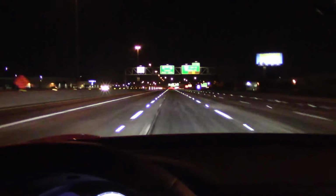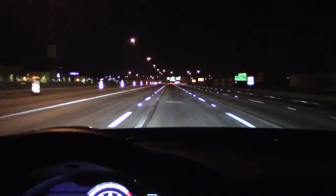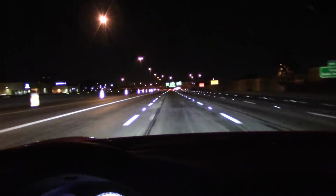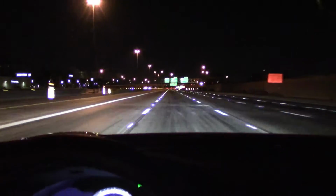We're going to take a freeway trip, see what type of fuel economy we can get. I'm hoping for mid-30s. I've done it before in these, but they claim 31. We'll find out soon enough.